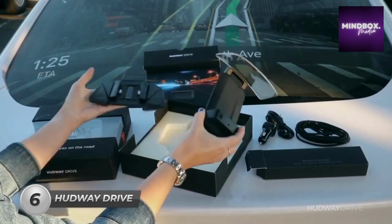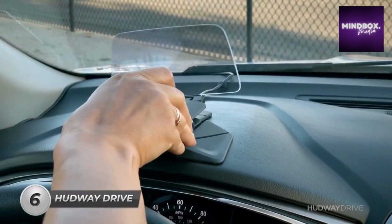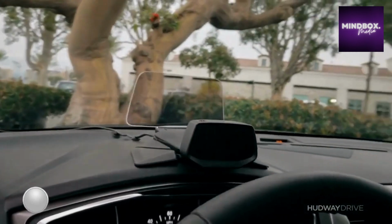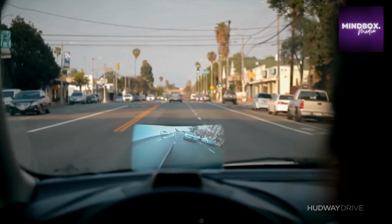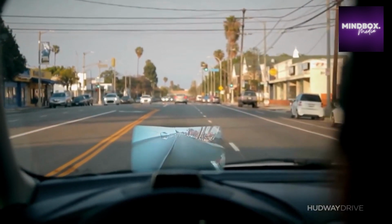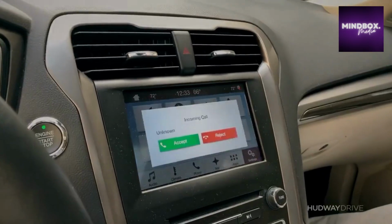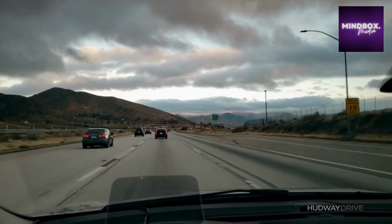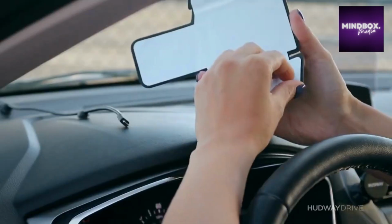Elevate your driving experience with the HUDWAY Drive. This ultra-slim aftermarket device is a game-changer. Attaching instantly to your dashboard gives you access to all the information you need while keeping your eyes on the road. With a transparent display, you'll never lose sight of what's ahead while receiving crucial updates, including directions, calls, and notifications right before your eyes. It can also display speedometer, time, weather, compass, and more.